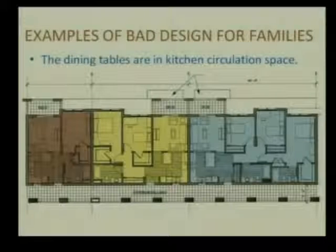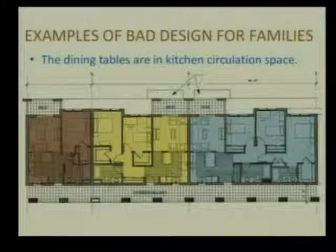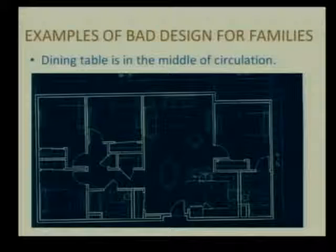Here, the table is squished into the kitchen, and if you pulled out the chair, it would bump up against the stove or the counter. And the kitchens don't get a whole lot bigger as the unit sizes get bigger. And here, the dining table is in the middle of where the circulation is between all the doors.